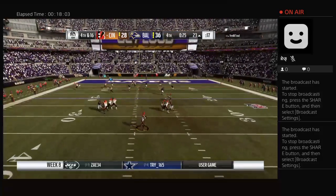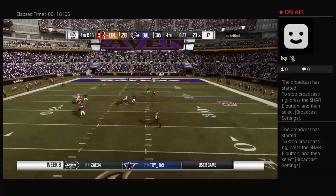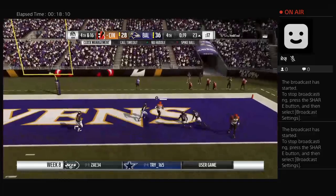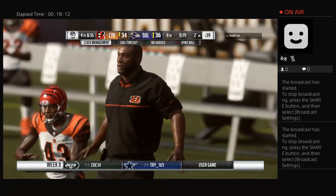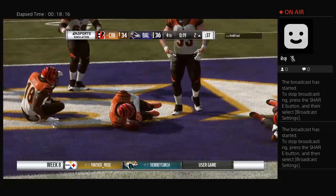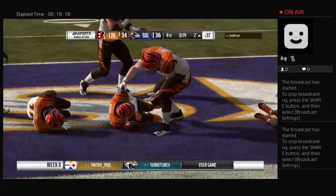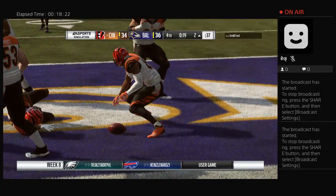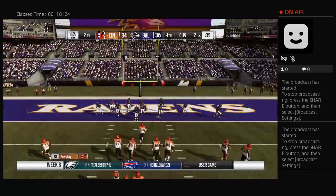As expected, they're going for it to keep the drive alive. Flush to his right. And this is caught. He's got it for a touchdown. And now in the final seconds, it's all going to come down to a 2-point conversion. The touchdown's massive, but now they've got to have 2 to possibly take this to overtime.